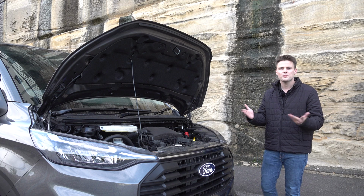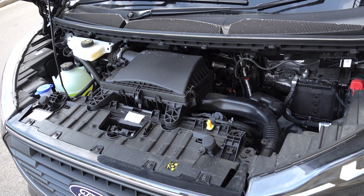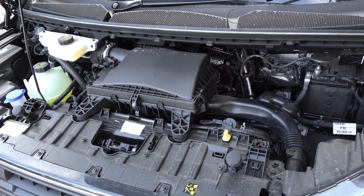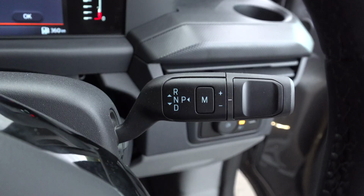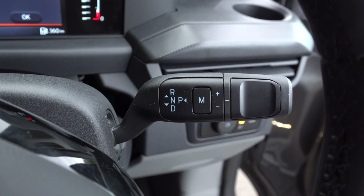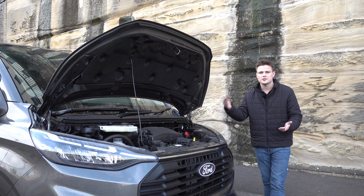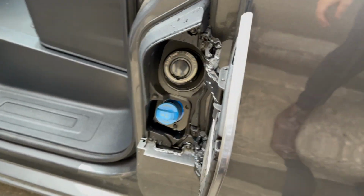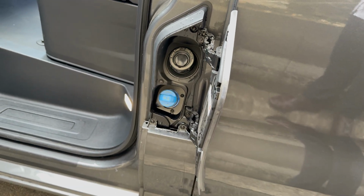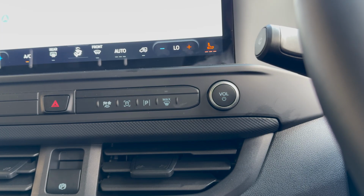Let's now move on to the powertrain. So under the bonnet features a 2-litre 4-cylinder turbocharged diesel engine that puts out 125 kilowatts and 390 newton meters of torque, all combined to an 8-speed automatic gearbox sending power to the front wheels. And because this engine is Euro 6 compliant, when you open up the passenger door to access the fuel tank, as you can see, there is a top up for the AdBlue.